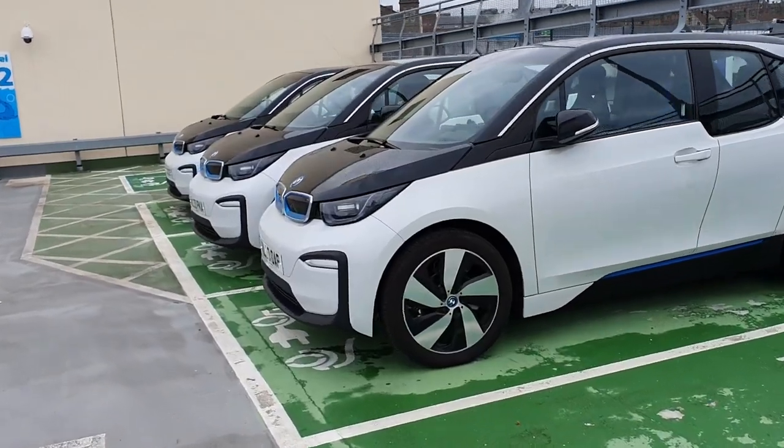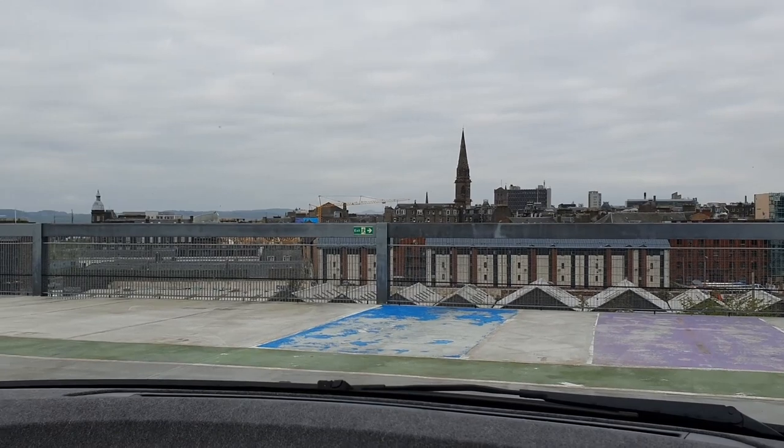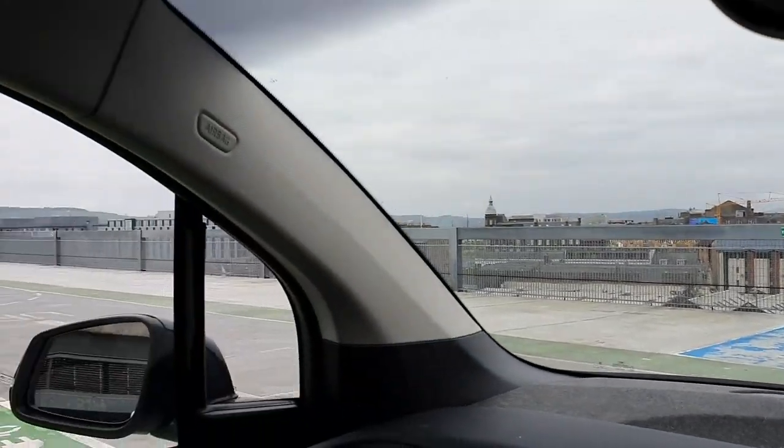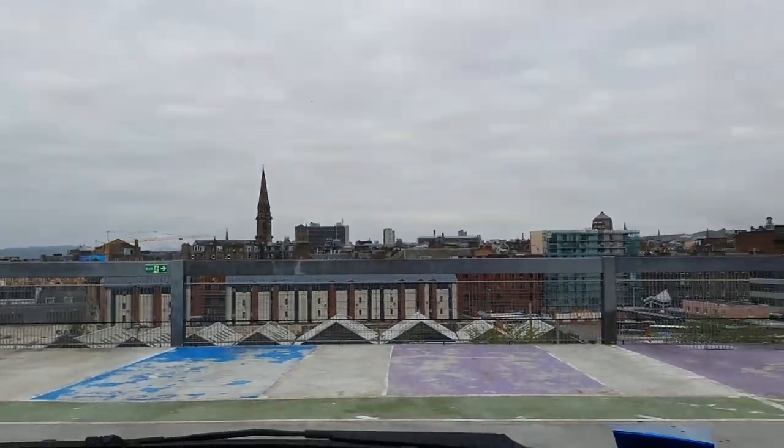Here's the transport for the day, on top of the world's most confusing car park, but I found it. So it's 9 a.m. I'm on the top of a multi-story car park in Dundee. I've just found my hire car for the day, my lovely little BMW.